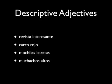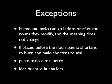There are exceptions, though. Bueno and malo can go before or after the nouns they modify, and it really doesn't matter which you do, the meaning is the same. But if you put bueno and malo before a noun, the O gets taken off and they're pronounced buen and mal, and spelled buen and mal. Now, if it's feminine, you don't drop the A off of mala or buena, you keep that on. But you do drop the O off of bueno and malo to make buen and mal.